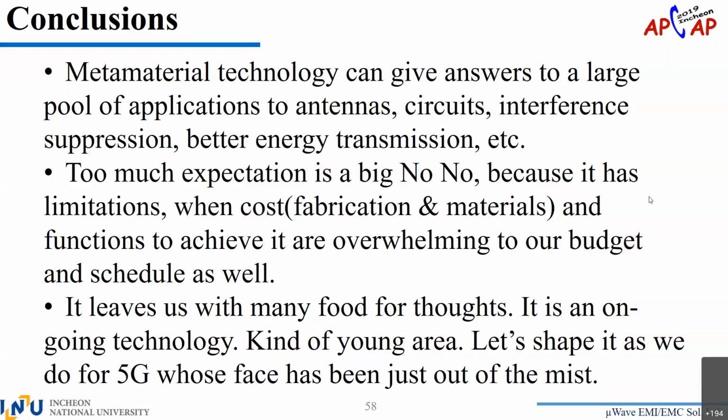But I do not mean you all the time have to resort to the metal backing. Sometimes the metasurfaces of superstrate and those of reflector array look alike, depending upon your final objectives. But sometimes they look very similar, or sometimes they do not look similar.